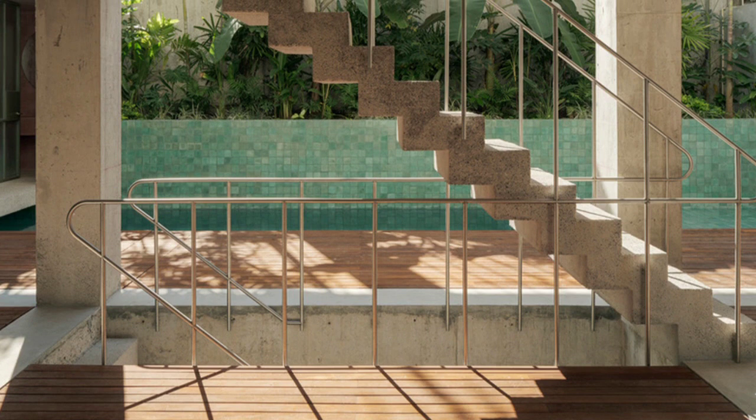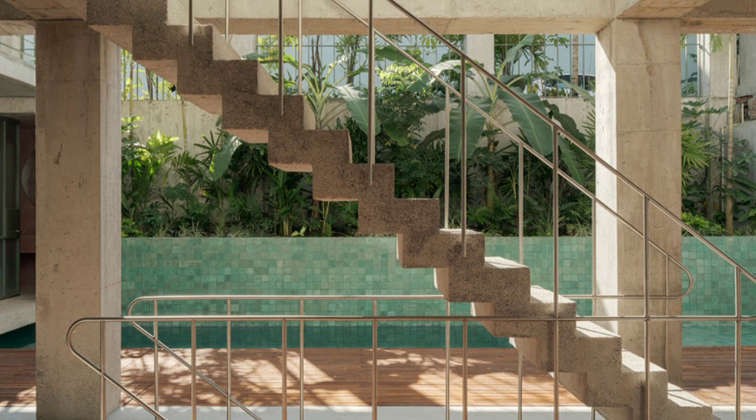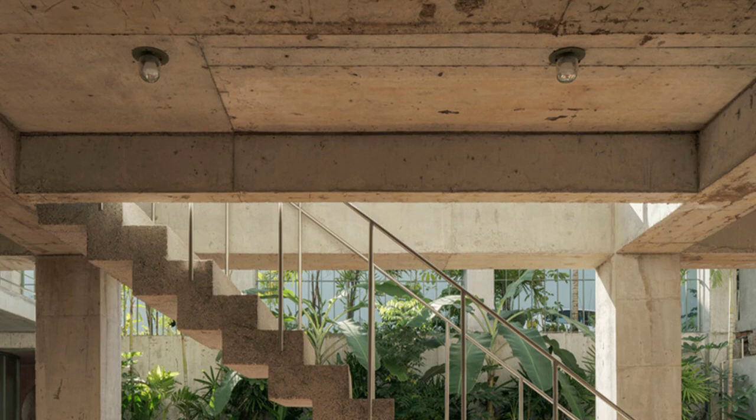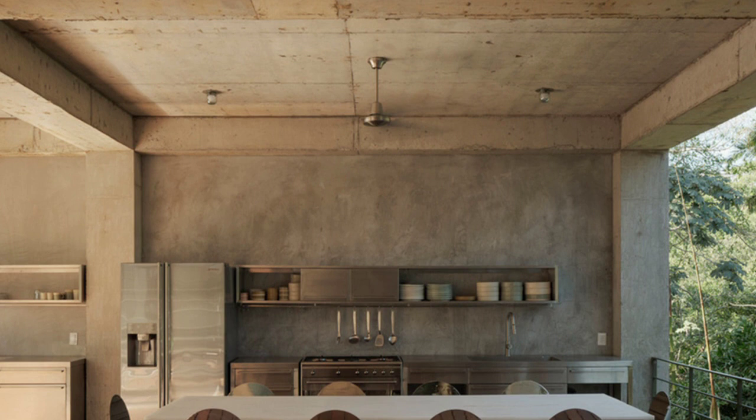The main social level is accompanied by a lap pool with artisanal turquoise colored tile and surrounded by native greenery. The rooftop level features a plunge pool offering spectacular views of the bay, the ocean, and the open sky, framed with concrete beams reminiscent of tropical modernism.